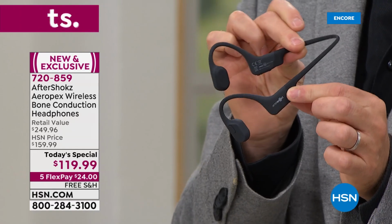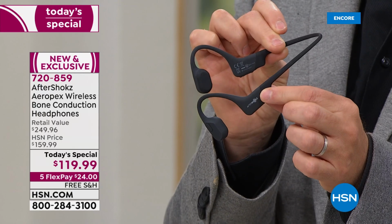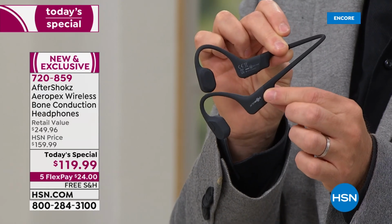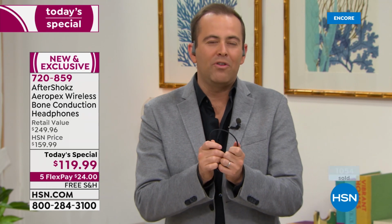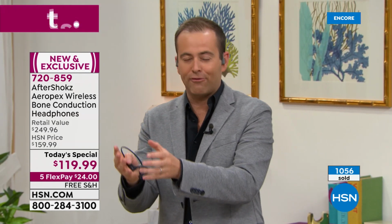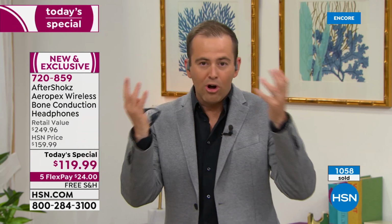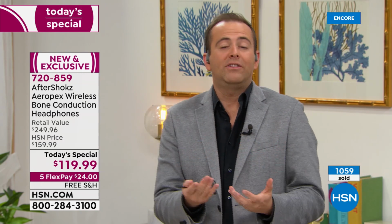This isn't just a pair of earbuds, a pair of headphones. They are, I mean, they're taking over. It's unbelievable to see the momentum that AfterShokz has gained over the past 24 months. It started out as an amazing new discovery. People started to shop for them. They quickly became a customer pick. Friends told friends around the world. It started to just expand and expand and expand. There's no other way to put it.